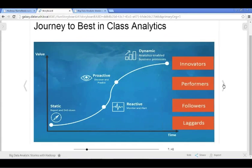So before an organisation can become analytics enabled, they do need to go through the journey to best-in-class analytics. And today's demonstration, we're going to take you through this journey. Many of our customers are in this dynamic or analytics-enabled space.